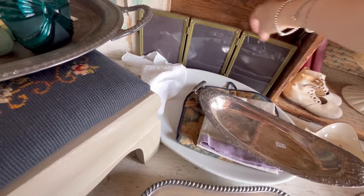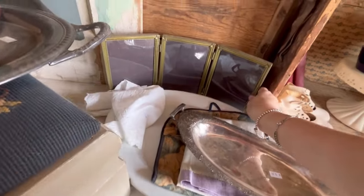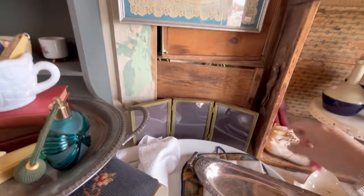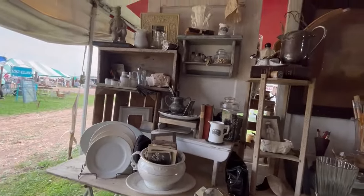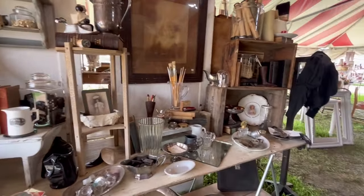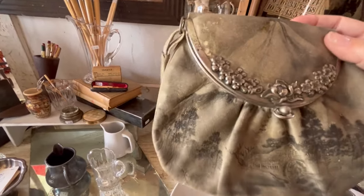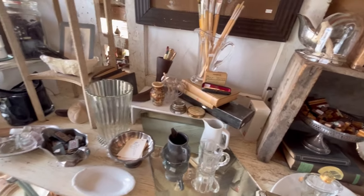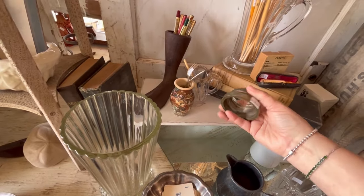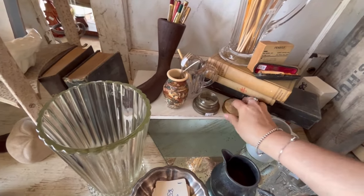Oh, I like this. It's green. Ooh, I like that. I've never seen one like that in that color. Look at that. This is pretty. This is $22, which is not bad. A little magnifying. Is it? Yep. Or no. Compact.